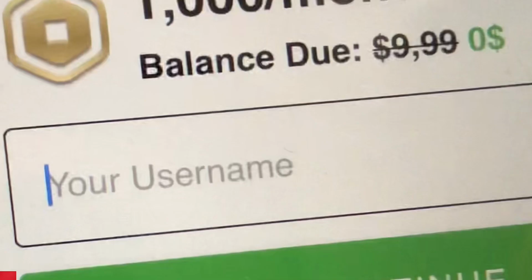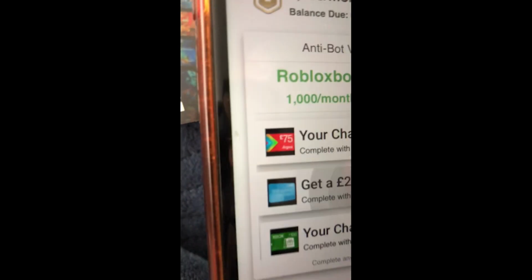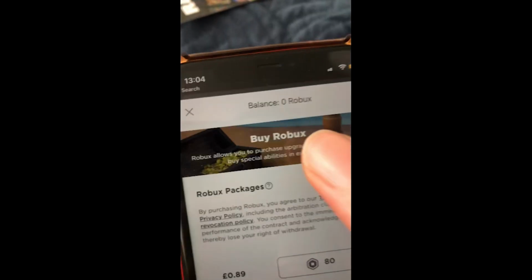So I'm going to select 1,000 Robux. Now, let's go ahead and enter our username. There's no Roblox password required. Now, all we need to do is go ahead and complete a few minute survey. Okay, so I just completed the survey. This is my account before, we have zero Robux. Let's go ahead and wait 2 minutes.